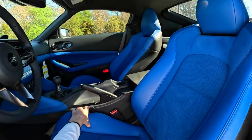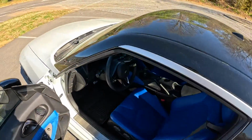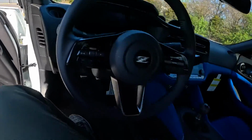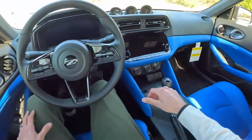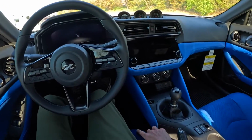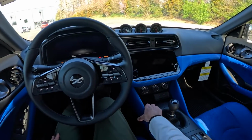And then if we just go ahead and let this get all out of the way, hopping into the Nissan Z, we have the manual on this one, of course, which is a fun touch. And then if I go ahead and put my foot on the clutch, let's fire it up.